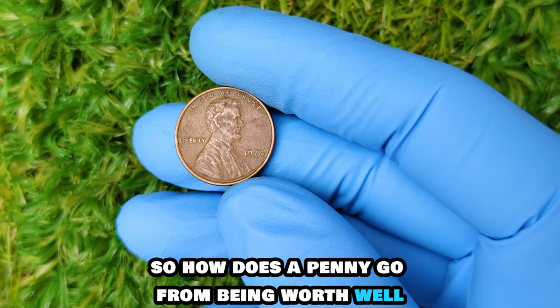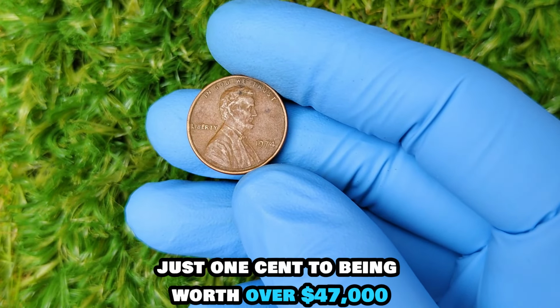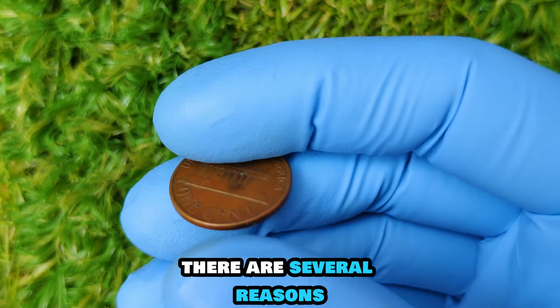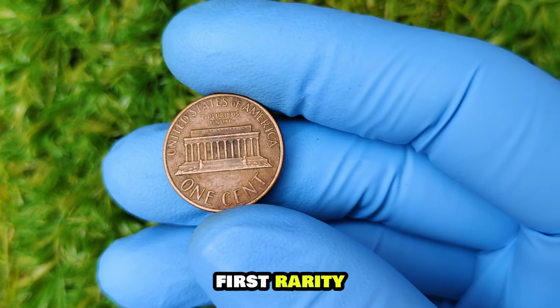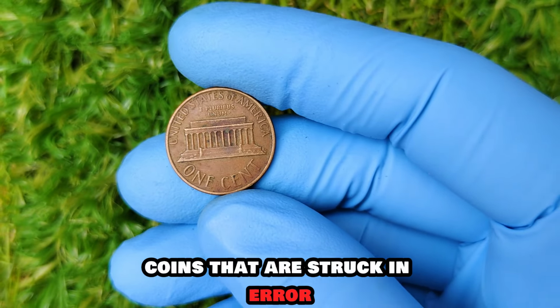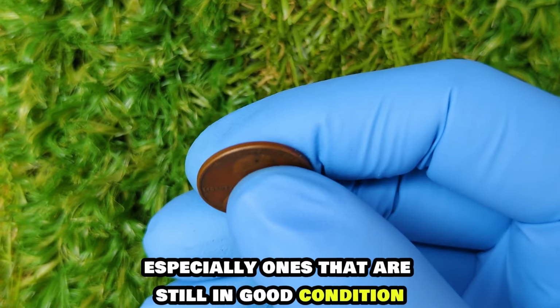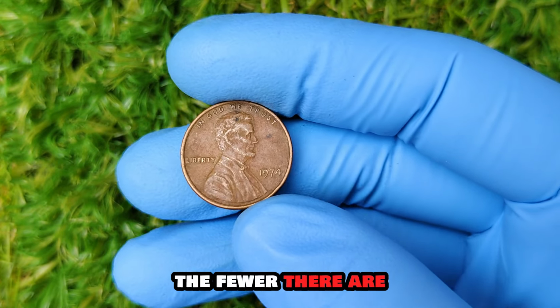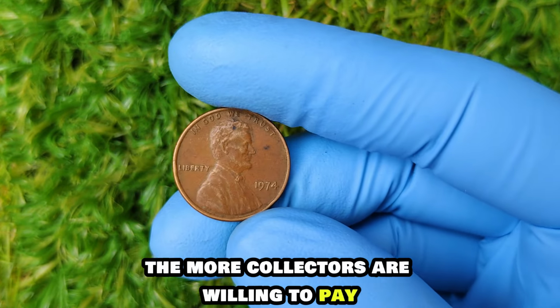So how does a penny go from being worth, well, just 1 cent, to being worth over $47,000? There are several reasons. First, rarity. Coins that are struck in error, especially ones that are still in good condition, are incredibly hard to come by. The fewer there are, the more collectors are willing to pay.